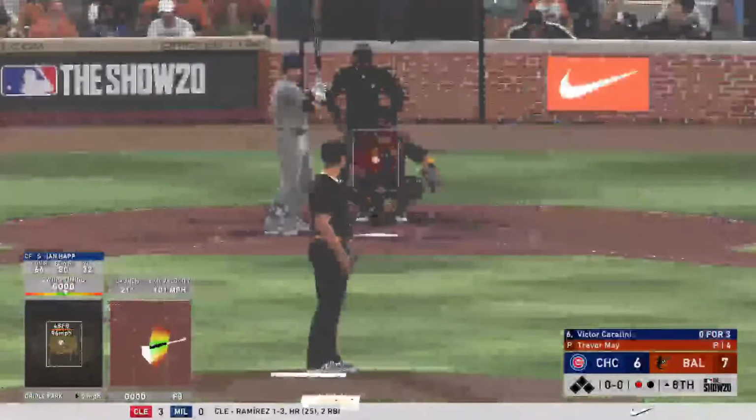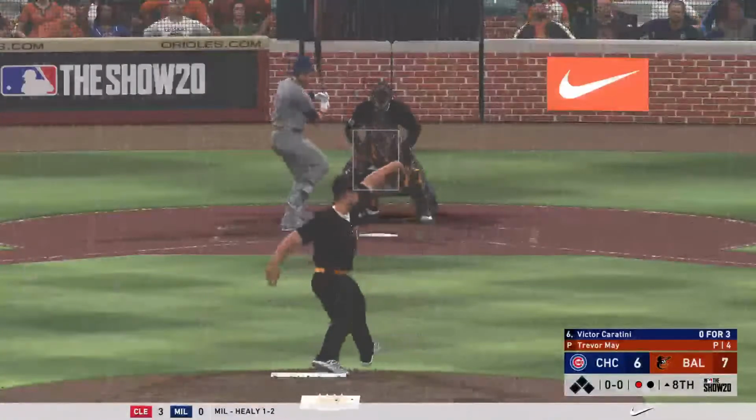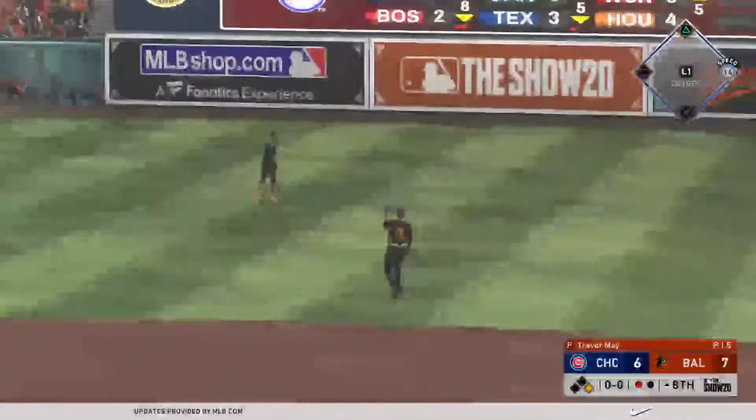Next to bat will be Victor Caratini. It was a flyout for him in his last trip. Ready with the first pitch. Here it comes. Hit hard to the right side. And this will get through into right. And he's aboard with a single.